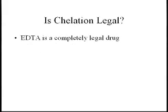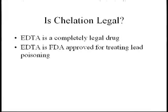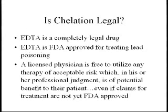Some people worry that chelation is an illegal procedure, that you really shouldn't do it, that it's not FDA approved, and that somehow you're skirting the law or doing something behind your doctor's back. EDTA is a completely legal drug. It does have FDA approval for treating lead poisoning, and a licensed physician is free to utilize any therapy of acceptable risk which, in his or her professional judgment, is of potential benefit to their patient, even if claims for treatment are not yet FDA approved.